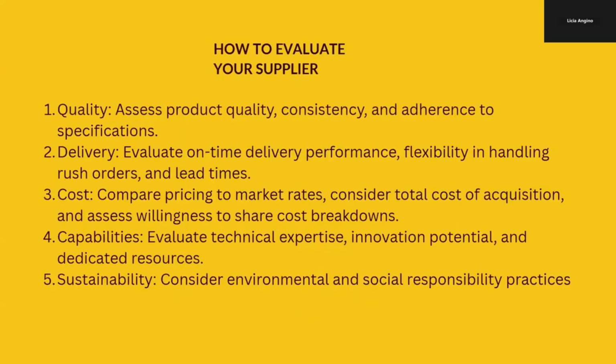How to evaluate your suppliers. First is quality. Assess the product quality, consistency, and make sure they adhere to the specification. Delivery: evaluate on-time delivery performance, flexibility, and handling rush orders and lead times. With quality, for example, the Egyptian cotton and linens that we bring to the United States feel really, really good because Egyptians are known for their cotton.